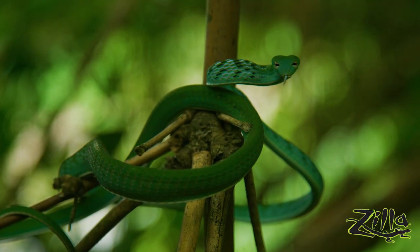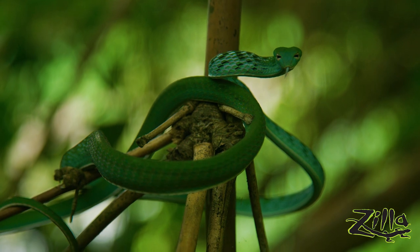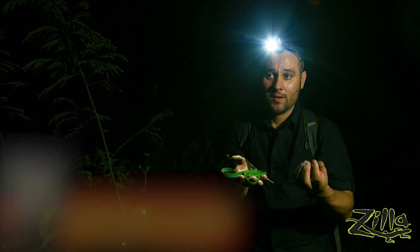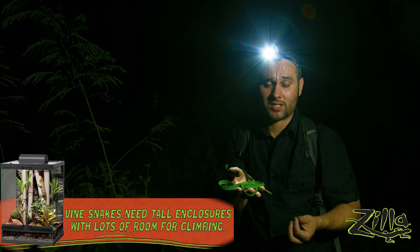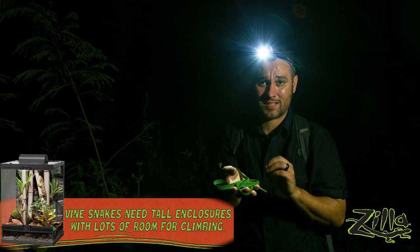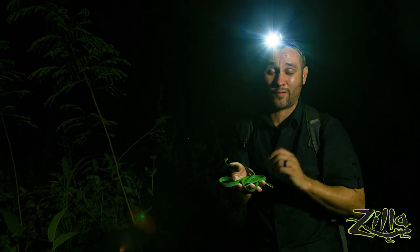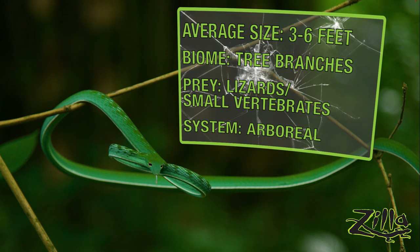So another thing about these guys living their lives in the trees, they don't come down very often to drink. Instead, they drink pendulant water, meaning water that builds up on the leaves, dew, rain, stuff like that. So in order to properly care for one of these, you must mist the tank consistently. If you don't have consistent water available on the leaves, they will dehydrate even if there's a water bowl in the tank.